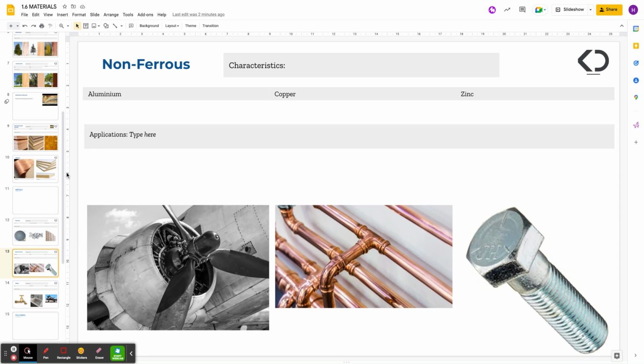So this is used for high-end car bodies, so cars that are trying to be a bit lighter, and it's also used for aircraft bodies. But it's never really used in its raw state. It's usually alloyed with something else to make it stronger because it's too soft.